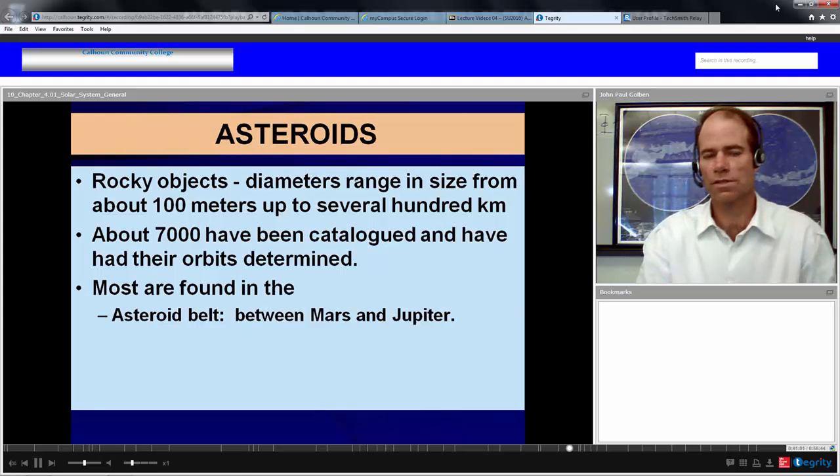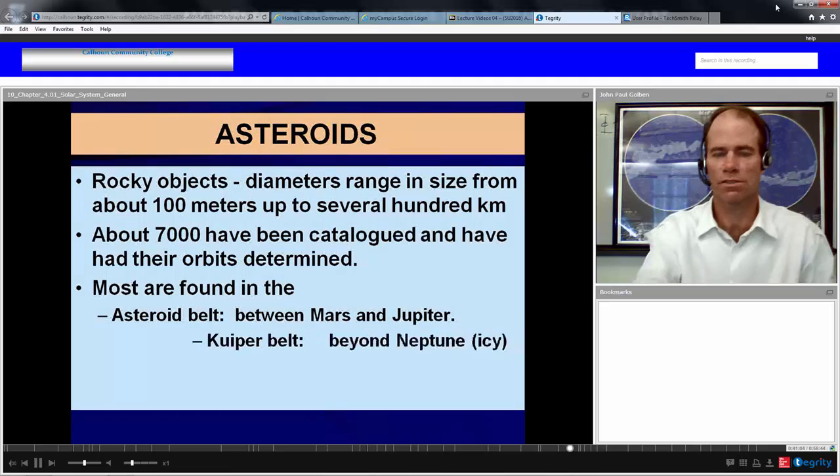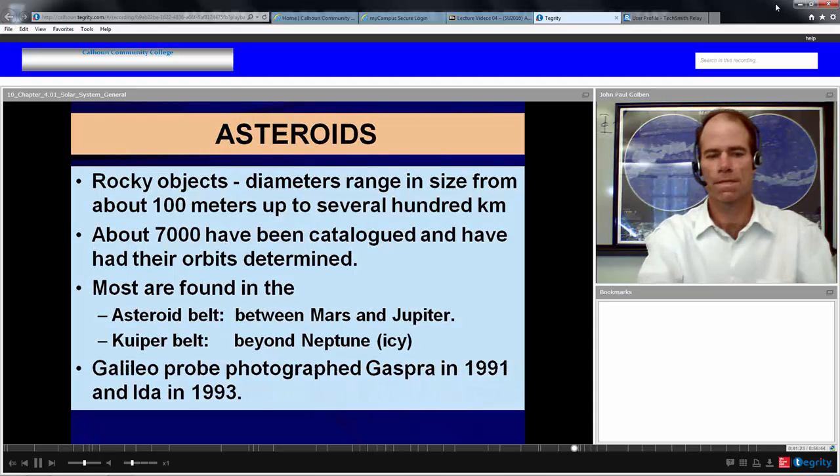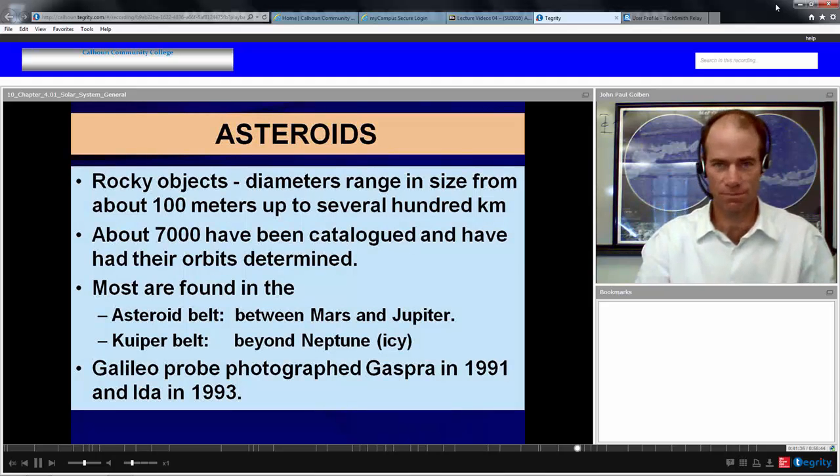Most of the asteroids are found in the asteroid belt between Mars and Jupiter. Or there might be what we might call asteroids or icy asteroids in the Kuiper belt beyond Neptune. Most of these might more accurately be called comets, but you could call them icy asteroids. The Galileo probe on its way to Jupiter photographed two asteroids, Gaspra in 1991 and Ida in 1993. As it made its way through the asteroid belt, it took a few years and came up with these photographs.